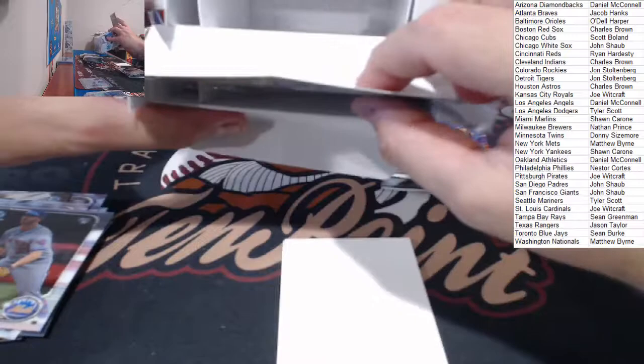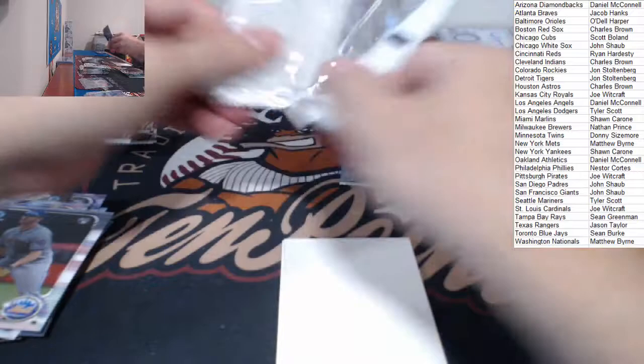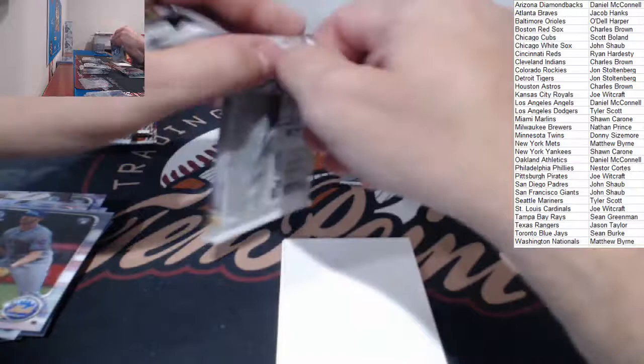Empty box, empty box. There we go. All right, so autos in here to the bottom. All right, guys, we are halfway done. This is going to be a quick one.